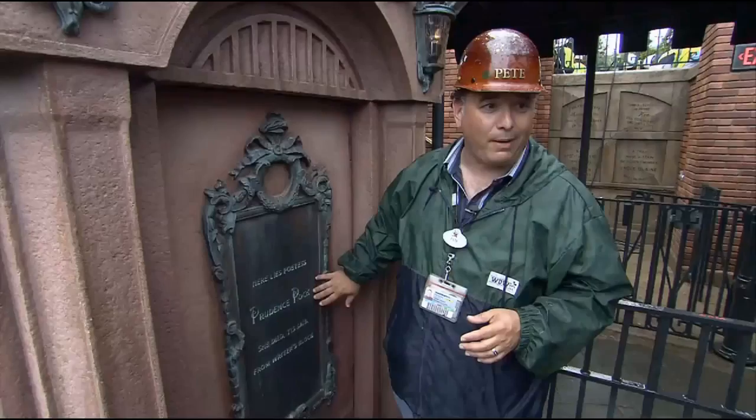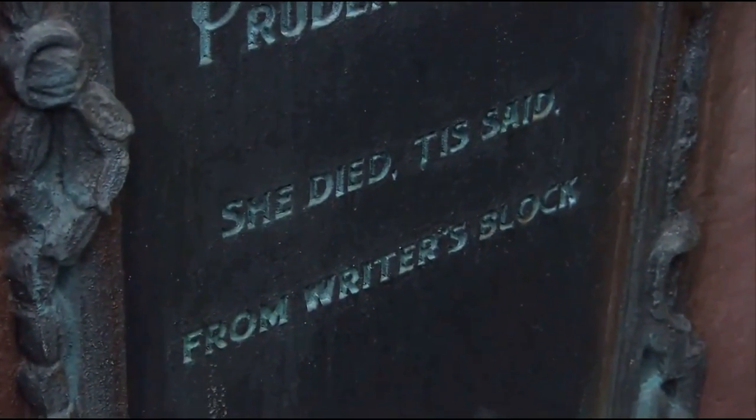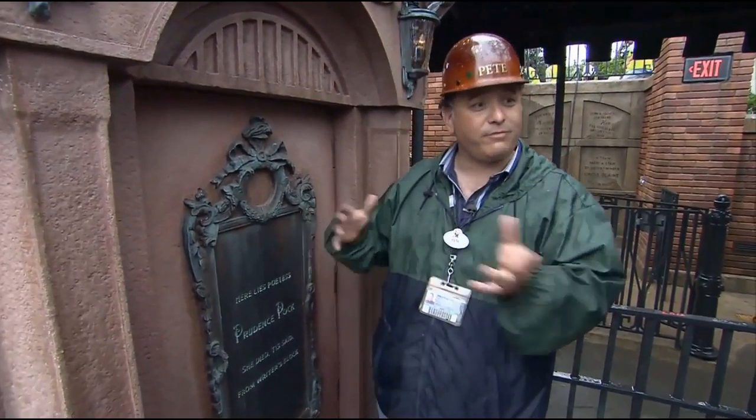This is the grave for Prudence Pock. She's the poetess here. And she's related to Phineas Pock, which is a famous Haunted Mansion character. But we're adding new stuff at the same time we're referencing the old.